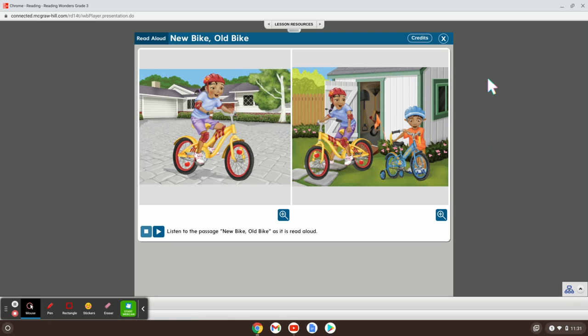Okay, so here I have a poem about someone getting a new bike or maybe an old bike, but we'll have to read it to find out. This poem is actually going to be a free verse. Free verses are poems that may use personification. Personification is when an object is given human-like features.